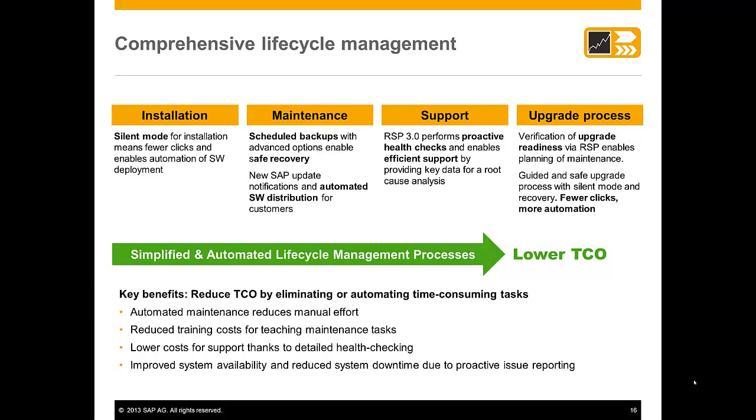And then, of course, importantly, the upgrade process. The process of moving from one version of SAP Business One to the next is all streamlined by the remote support platform. And it's actually delivered with guided and safe upgrade processes that have a silent mode and recovery. So if something goes wrong with the upgrade, the system will automatically roll back for you.